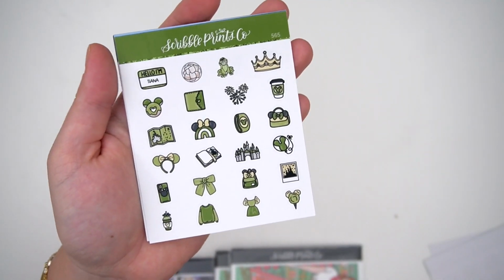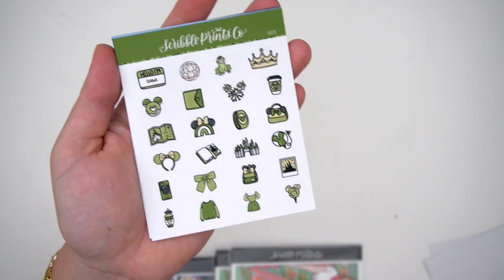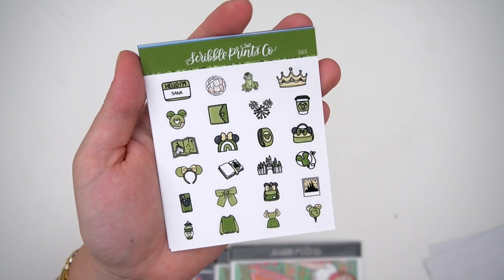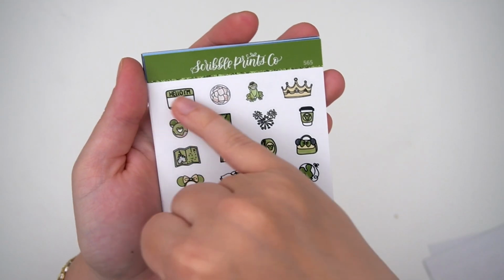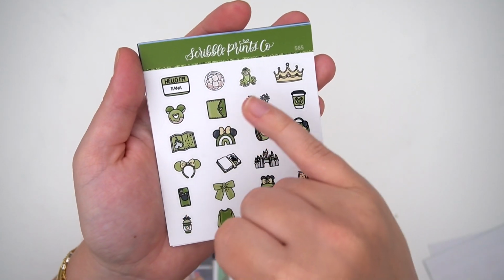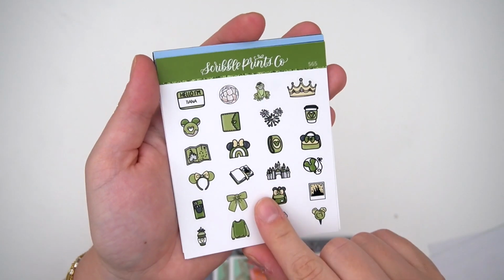And then I wanted to do these, and I just did 3 to start, and if y'all like them, I'll do more. But these are princess-inspired colorways of the doodles. So this is the Tiana sheet, and then I changed the top 4. So this one has Hello, I'm Tiana, has some beignets, the frog, and then a crown.